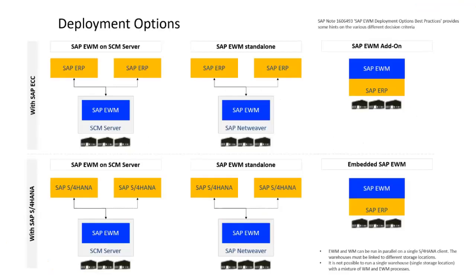What are the different deployment options for EWM? These are the different scenarios: EWM and SCM server, SAP EWM standalone, SAP EWM as an add-on, EWM and SCM. These are the 3 different scenarios, which are basically, one is with ECC, another is with S4HANA.